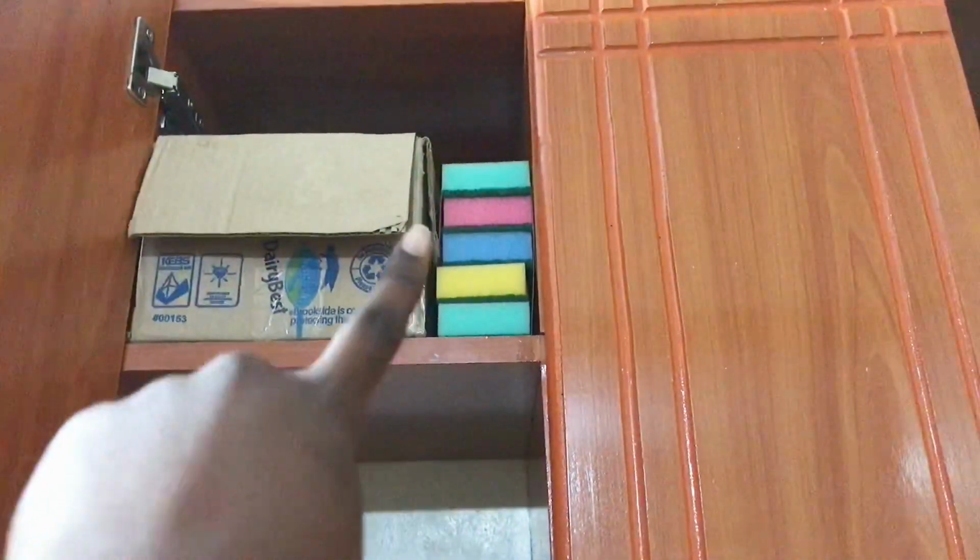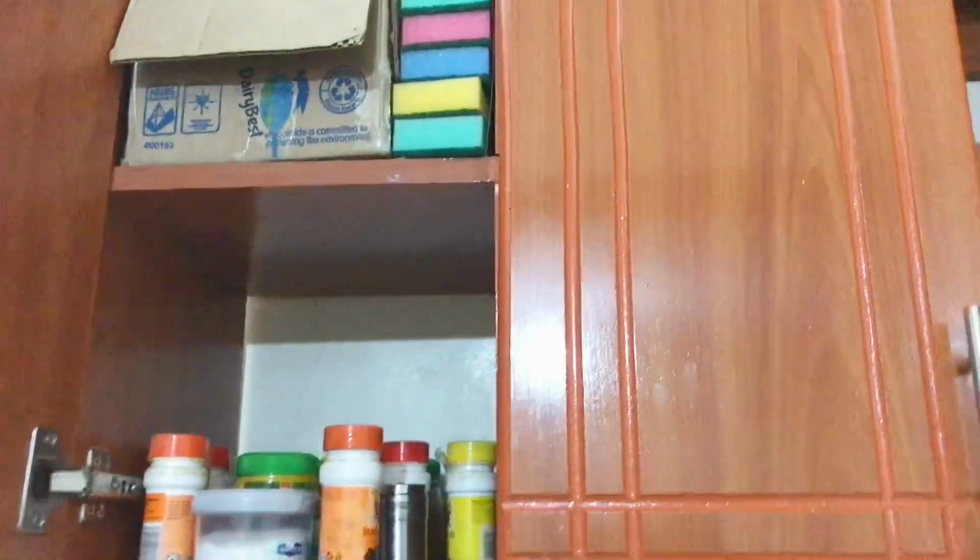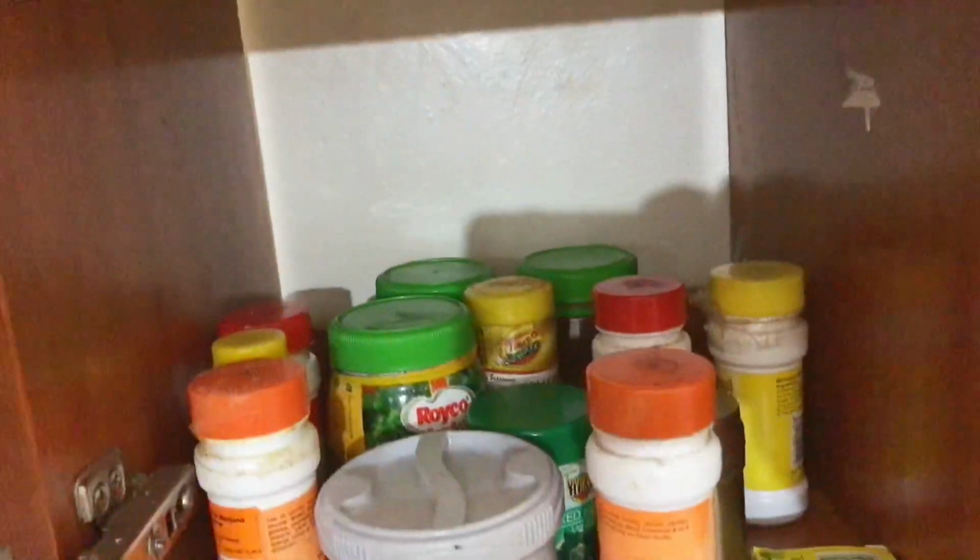Anyway, so there's my cleaning products. Inside there are soaps. I don't think so, but let me just remove it for you guys. Ooh. Okay, yeah, I'm not removing it. So inside there, you can see there's soap and Downy Star Soft, and then any extra sponges for dishes. And then here's my spice section, as you can see. And then what else did I do?